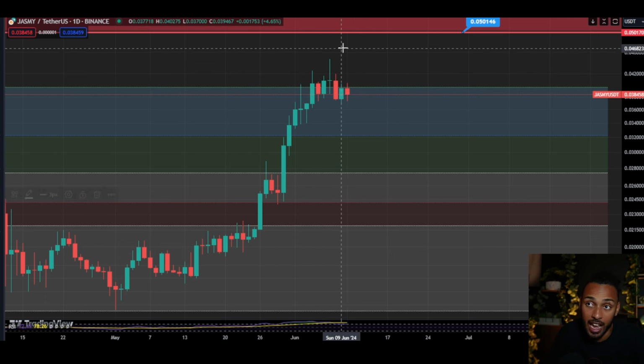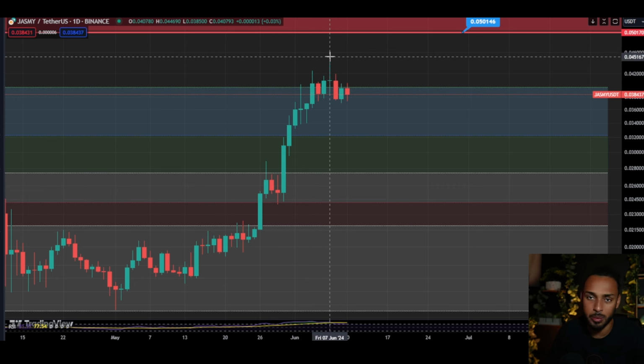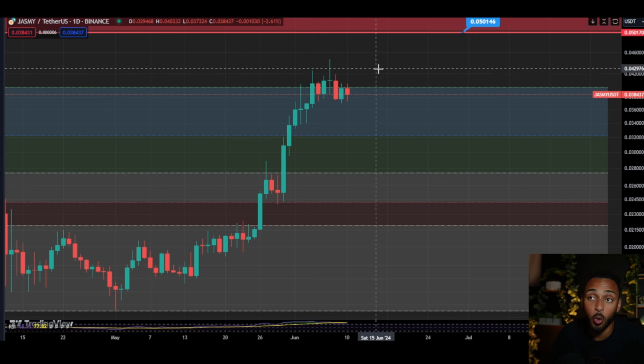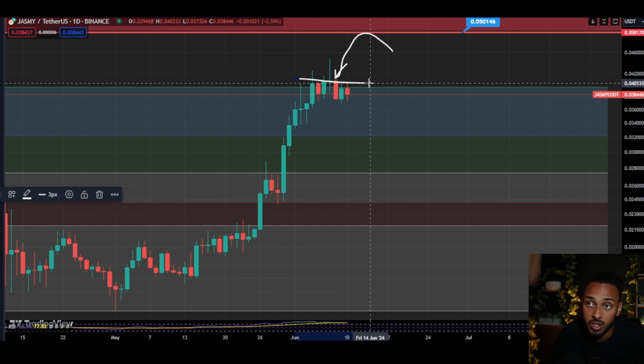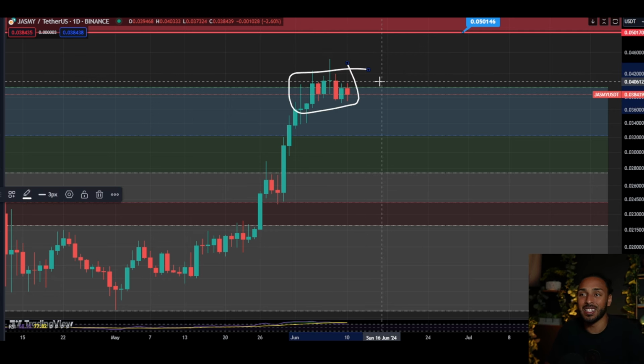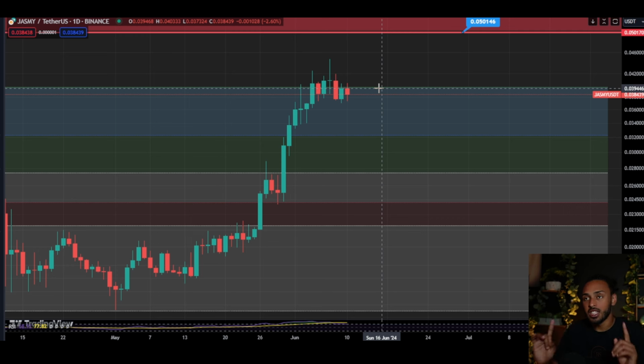And what we can see is that when we got that pump a couple of days ago, everybody was commenting, oh Tyler, you were wrong. It's now back down to where it was and still remaining around this level, which just goes to show that this is a strong resistance point. My goal isn't to be right. I'm just simply saying this is a level you need to be careful of. We are still here, but as time goes on, something is becoming much more clear, and it's very good.